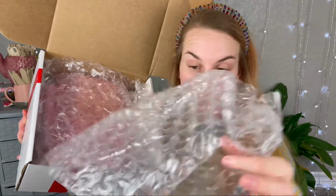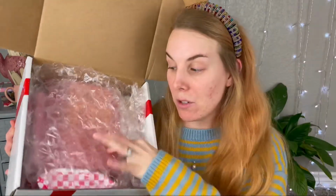Hey, GLAMLITE did an amazing job wrapping this stuff. All of it is bubble wrapped really, really well. Honestly, I do not remember what was in Carrington's mystery box. This is going to be a surprise. I don't even remember how much I paid for this. I think I blacked out, honestly. It looks like there's a lot in here, so let's dig in.